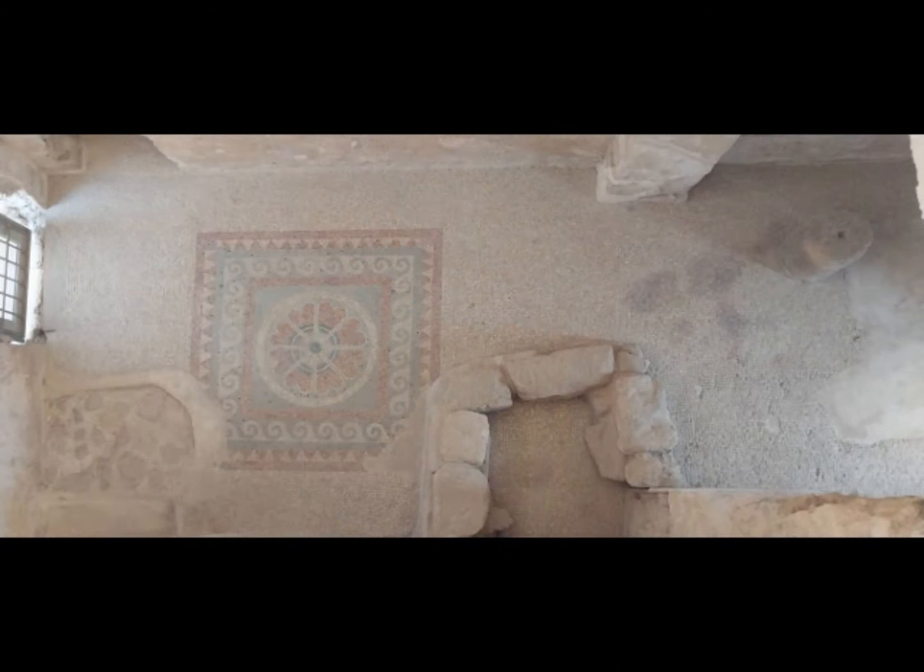So here we can see some of the beautiful, luxurious lifestyle that Herod had for himself. We see the mosaic floor. Now this is just a hallway. The fact that you have a mosaic floor in a hallway really shows you how rich you are. And even just the fact that most of it's white is still really expensive.